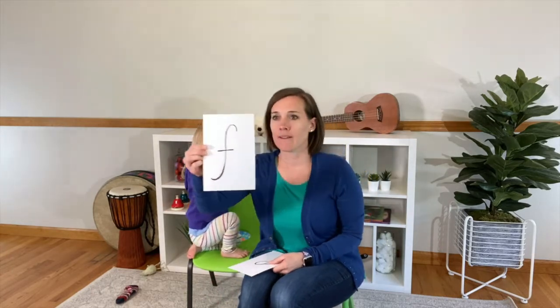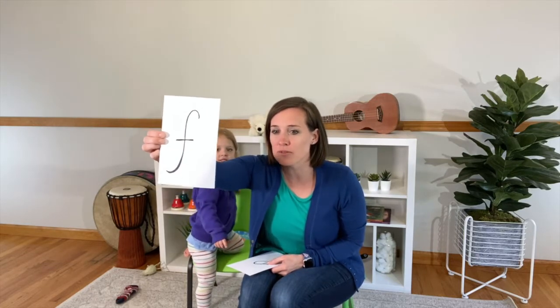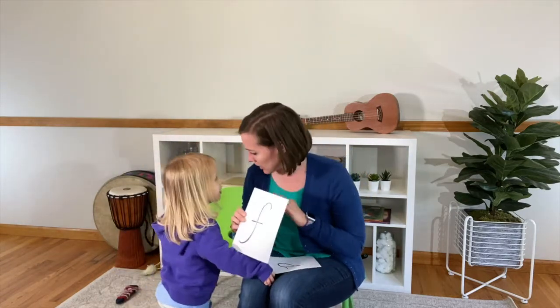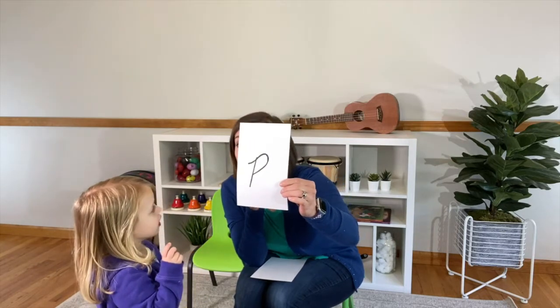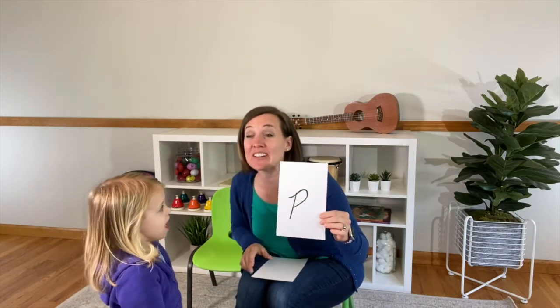This one in particular, Charlotte, do you know what this letter is? This is kind of a funny way to write it, but this is an F that stands for forte. Can you say forte? Forte means loud. And the opposite of forte is, what's the opposite of forte? P. P for piano. Can you say piano? Whisper. Very good.